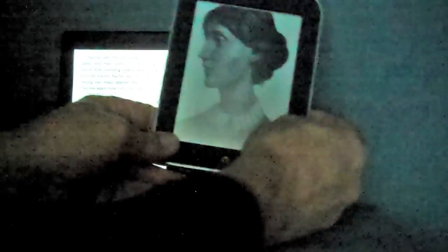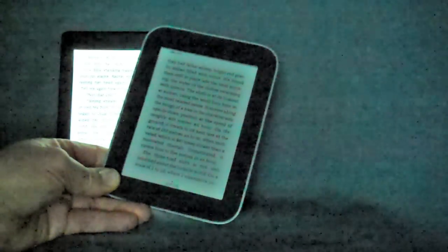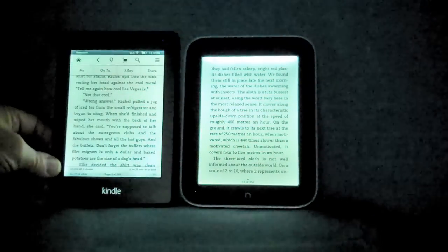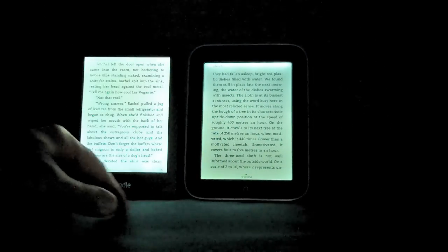Okay, with the Nook, when you turn it on, the default setting, the light's going to be off. If you want to turn it on, you hold down the N button, and it turns on to whatever your setting was. Now, I'm going to turn the light all the way to the top here, which is brighter than it should be for this low light, but just to show the way the lights work a little bit differently in both of them.